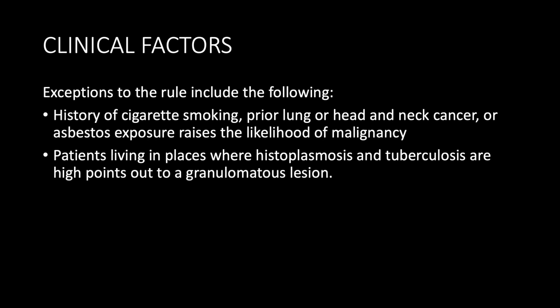So there are exceptions to this rule. A prior history of cigarette smoking, prior lung or head and neck cancer, or asbestos exposure raises the likelihood of a malignant process. We should also take note of patients living in certain places where histoplasmosis and tuberculosis are endemic, because in these cases, a granulomatous process is highly considered.